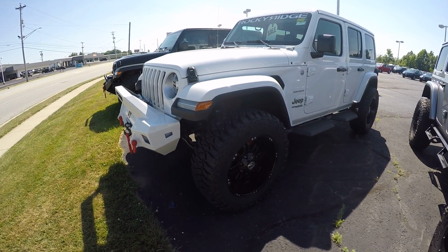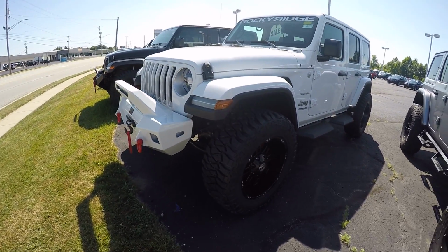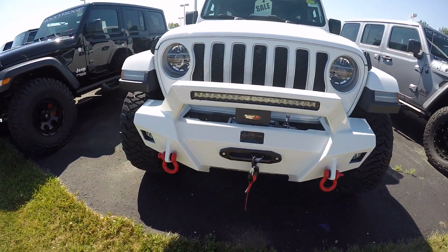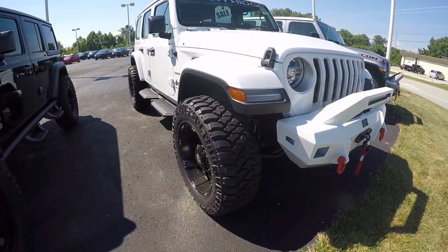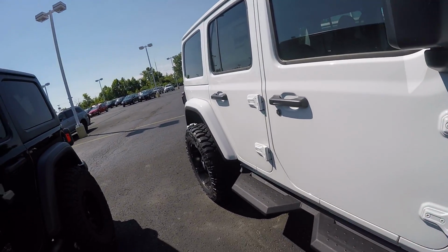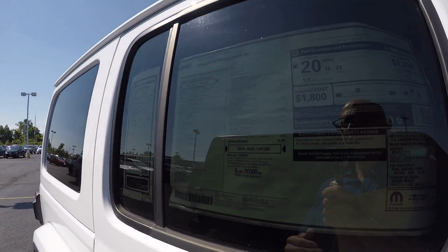Today we have featured stock number 28350T. This is a brand new JL Unlimited Wrangler. This is a Sahara with the Rocky Ridge 3-inch lift kit. This is painted all in bright white. Again, this is a Wrangler Unlimited Sahara.